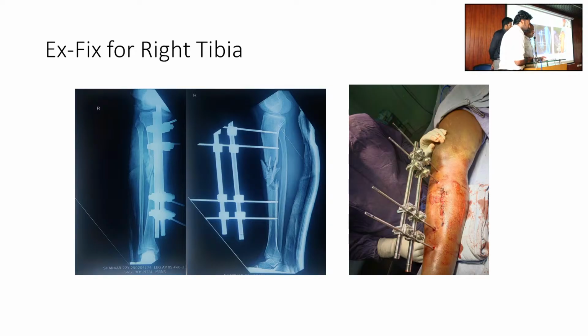What is the distance between bone and rod? Between both, rod and bone. 5 to 6 centimeters. Yes, you can even lift it with that. Or if you want to do dressing also, you can do it.